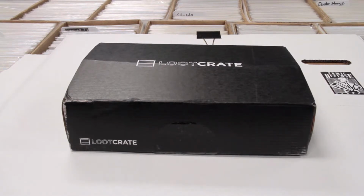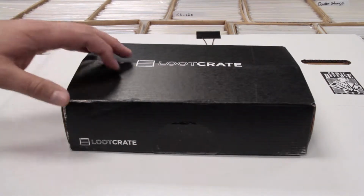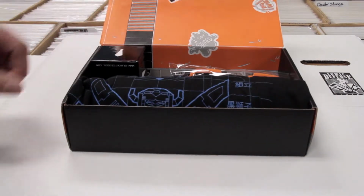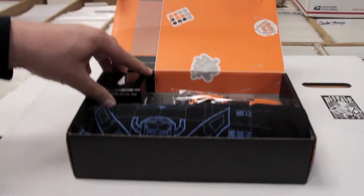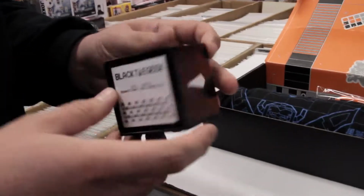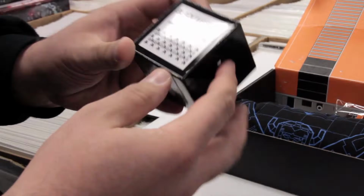So, open the box, Dean. We gotta hold another one. This is our friend Dean's subscription. So, right off the top of the bat, when you open the box, this caught my eye. And it's got a picture of a tie on it.